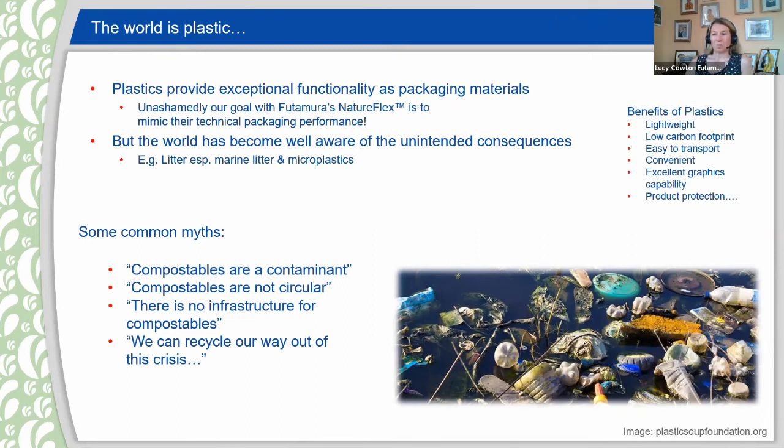We also see some common myths, I guess, for compostables. The things that people say to us, you know, compostables are a contaminant in the recycling stream. But then anything other than the material that you try and recycle is a contaminant. So other conventional plastics are also contaminants in recycling streams. So we just need good labeling, and we also need good techniques for separating these materials out.